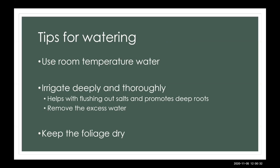So some tips for watering. It is best to use room temperature water. You want to irrigate deeply and thoroughly. That's going to help with flushing out excessive salts, and it's going to promote deep roots, and it will also remove excess water. Make sure to keep the foliage dry.